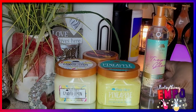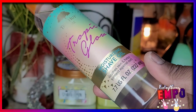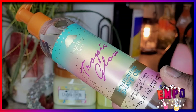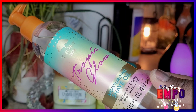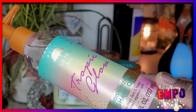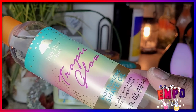Now for the Tropic Glow, this is the Bare Tropic Glow Moisturizing Shave Oil. I was wondering, shaving oil? I know about shaving cream, but in my humble opinion, this is better than cream. Not to say cream is not good, it just really opened my eyes on a different level. It bases your body just like the cream, but it's really just the oil. You just shave it up, and when you rinse it off, it's like your skin is already moisturized because it's oil.